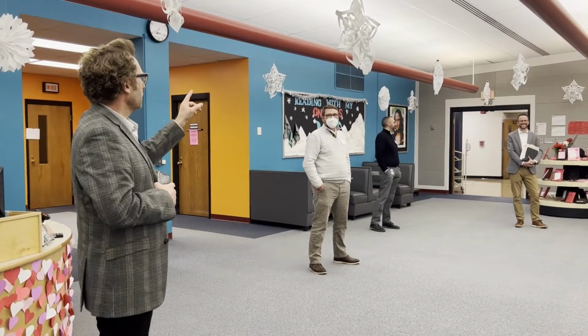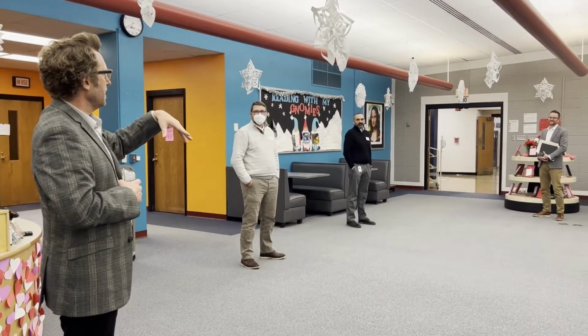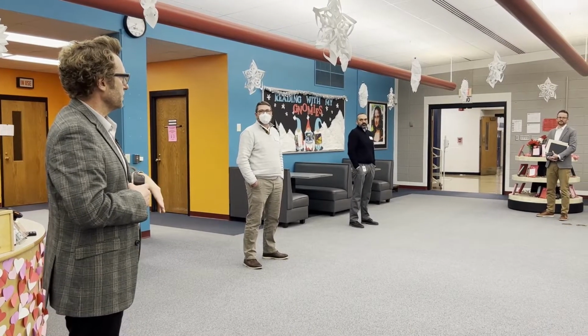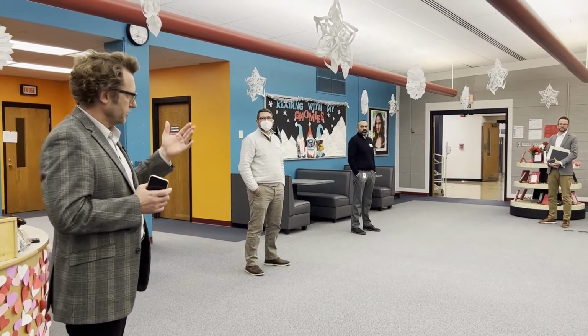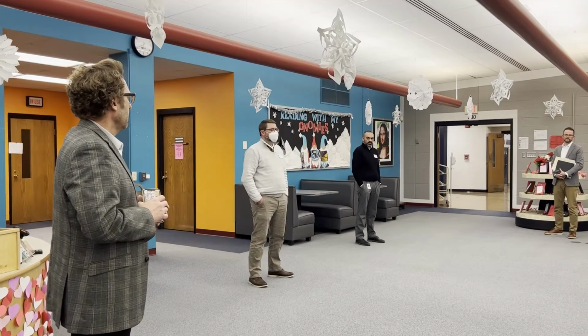So what you'll see heading down this hallway is a social studies class on the right, and then we'll see a series of different English classrooms moving down as well. As you're working through, just looking into some of those classrooms, Matt, if you want to pick one, we'll put everybody in there.